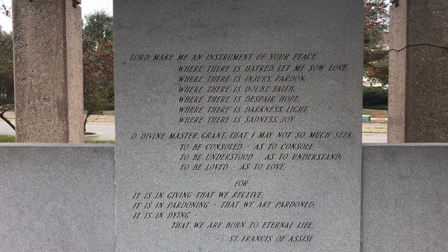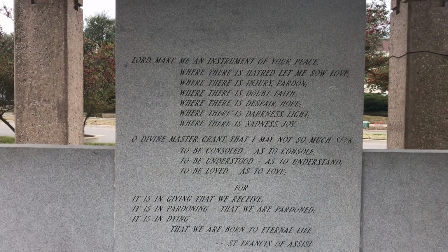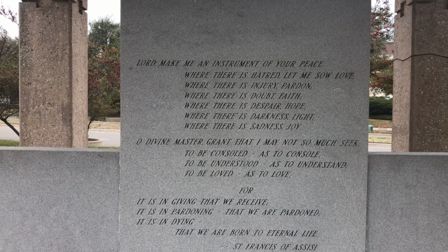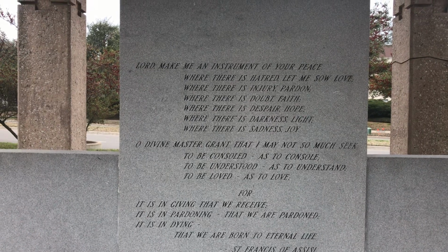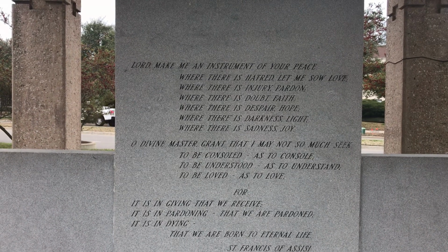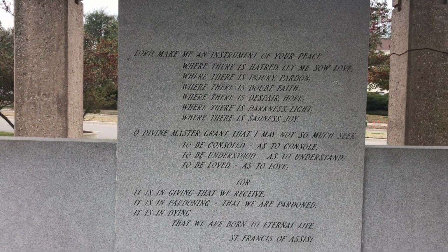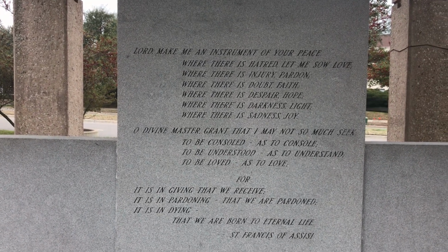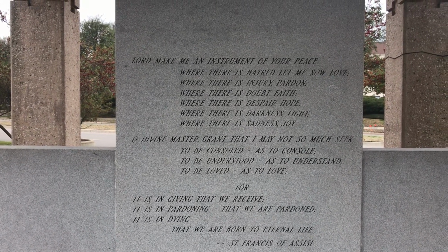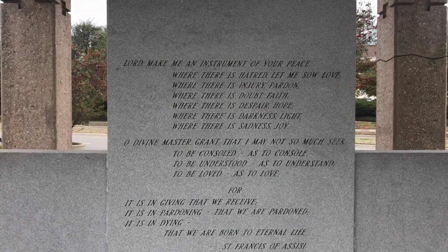Lord, make me an instrument of your peace. Where there is hatred, let me sow love. Where there is injury, pardon. Where there is doubt, faith. Where there is despair, hope. Where there is darkness, light. Where there is sadness, joy. O divine Master, grant that I may not so much seek to be consoled as to console, be understood as to understand, to be loved as to love. For it is in giving that we receive. It is in pardoning that we are pardoned. It is in dying that we are born to eternal life.